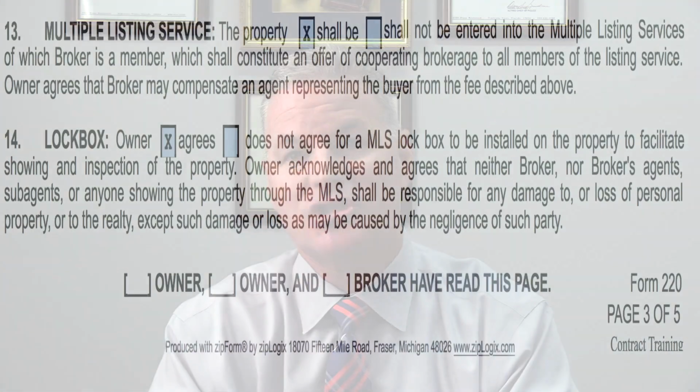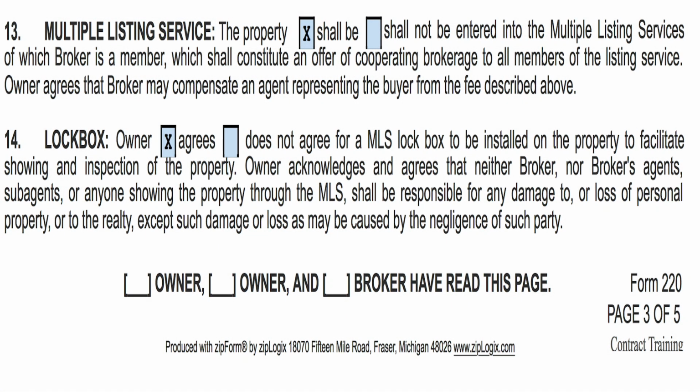So it says the property shall be entered into the multiple listing service of which the broker is a member, which shall constitute an offer of cooperating brokerage to all members of the listing service. Owner agrees that broker may compensate any agent representing the buyer from the fee described above. So remember on page 1, that second line there, what are you going to pay the cooperating broker?